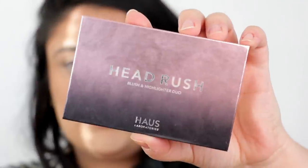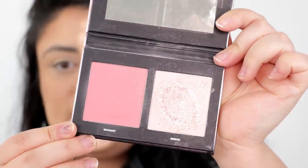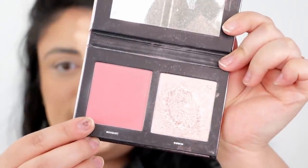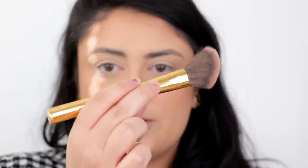And now we're gonna go in with some blush, and I'm gonna be using one of the House Laboratories blush and highlight duos. The shade I'm going in with is Bouquet, which is this one right here. Super, super pretty. Also, I think I forgot to tell you what the bronzer shade was called, and it is called Kindle, and I did just hit pan on it. Oh! The brush I'm going to be using is one of the Morphe brushes and is the Y4. It looks like this. It's also an angled brush.